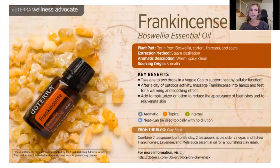Frankincense. Frankincense is from Somalia, and frankincense is one of the pricier oils. It is also incredible. There's a saying, when in doubt, get your frankincense out. It's supposed to be just like the wonderful oil that will not cure, that's not the right word. It will help support you in many, many situations. So frankincense is amazing. It's also the baby Jesus oil.